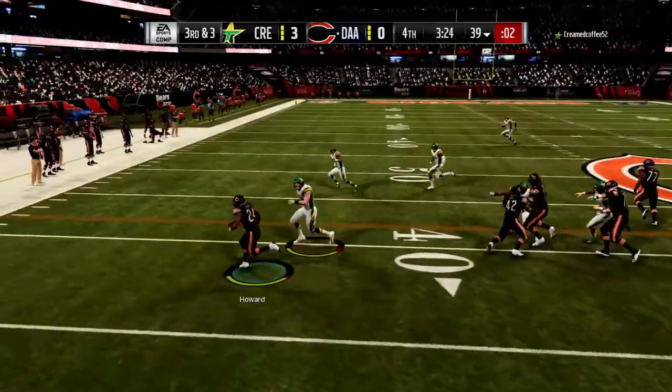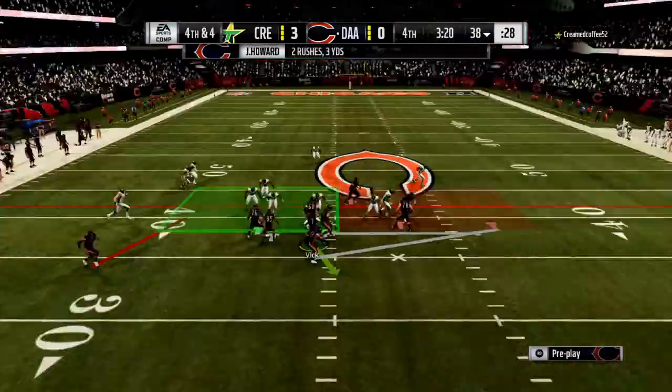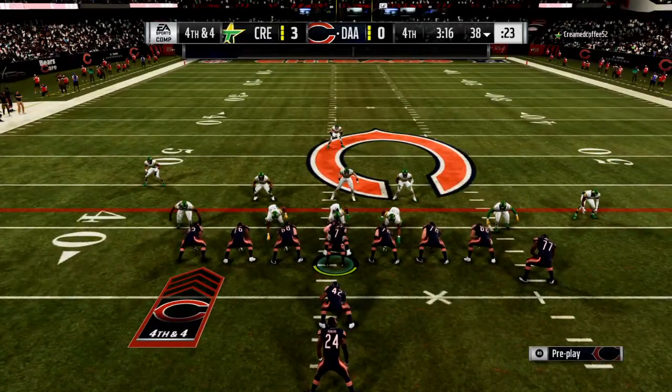They'll try to run for it with Howard. And this play will be blown up. He'll lose yardage back at the 38. That'll make it 4th down after a loss of 1.